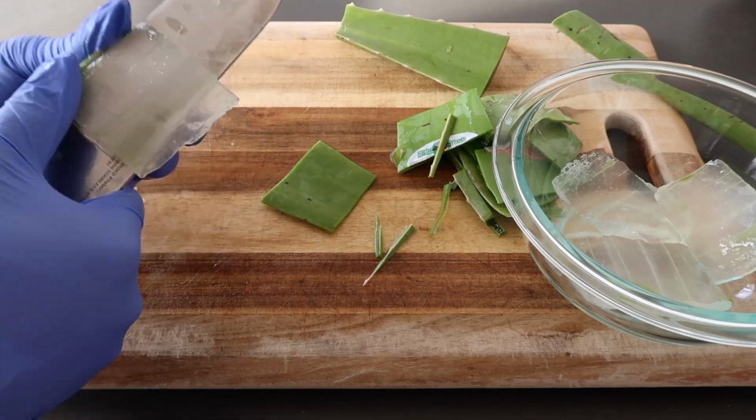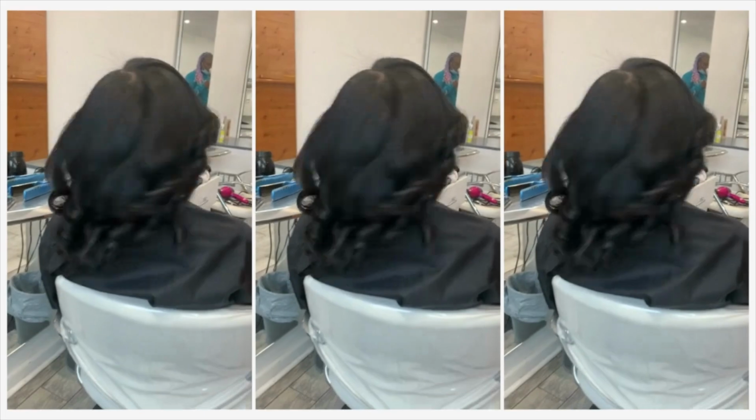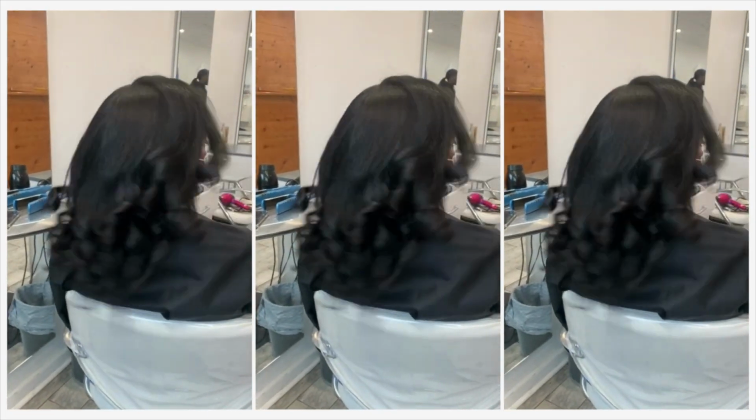If you're interested in seeing how I use 3 Ayurvedic ingredients to bring my hair back to life and grow it longer, thicker, and healthier than ever, keep watching.